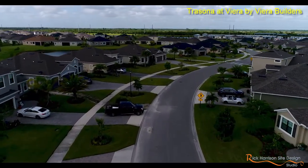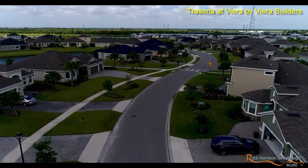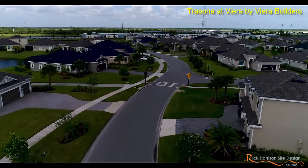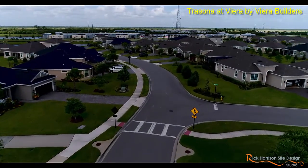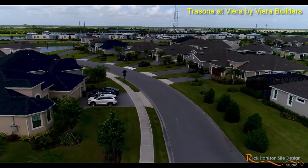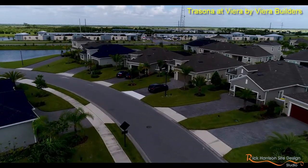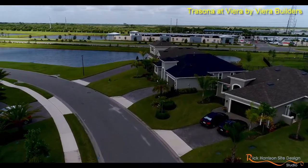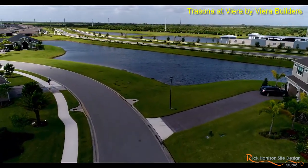Now, we're approaching the west boundary of the section of land. I was kind of confused because there was a Viera East, Trasona East, and a Trasona West, and to me they look the same. Now we're looking at a little bit wider product than on the northeast corner, but it's still a fairly narrow, high dense product. And I was wondering why even have an east and a west? Well, the west part is all maintenance free. The east part, you mow your own lawn. So this would be more of an empty nester type unit, and it was something they just experimented with.